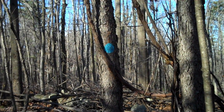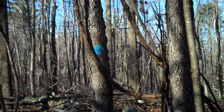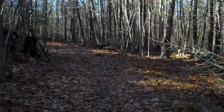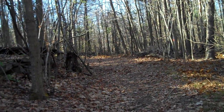This is George F551 with a piece of local history. For those of you not in the local area, you probably wouldn't care much. But then again, it's still kind of interesting. As indicated by the blue dots there, and you probably can't see the one that's over there, we are on the Monoosnoc Trail.